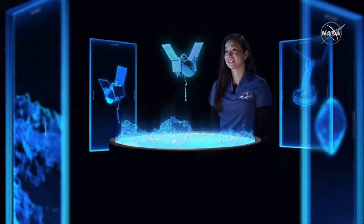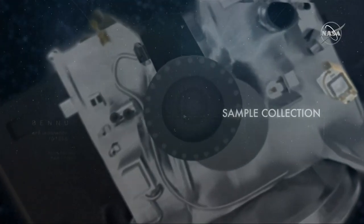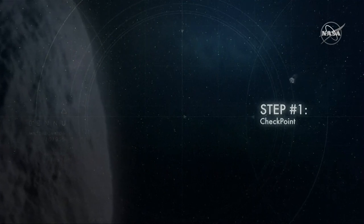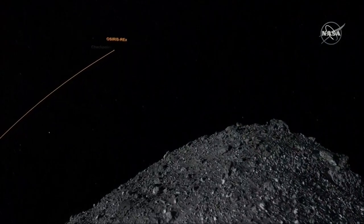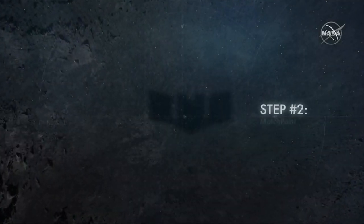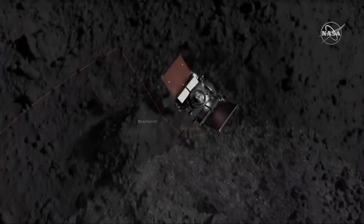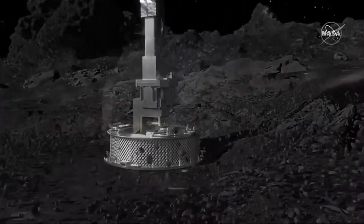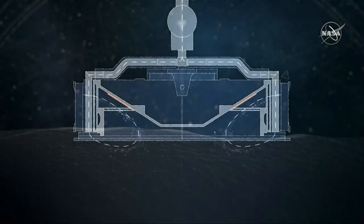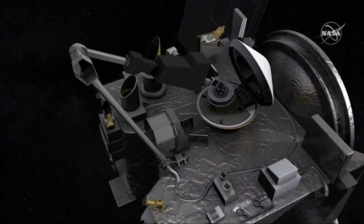The tag event is our touch and go event, which is where we'll actually be retrieving the sample from asteroid Bennu. We start with a series of maneuvers, one of them being the checkpoint burn, which is where we'll actually check our position and velocity in relation to the sample site. And then the match point burn, about 10 minutes later, we'll zero out our horizontal velocity relative to the surface. And then about 10 minutes after that, we make contact with the TAGSAM, fire the gas bottle, and then back away. And we hope to get at least 60 grams of sample, and then we'll be able to store that and bring it back down to Earth.